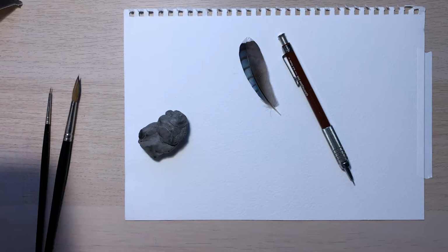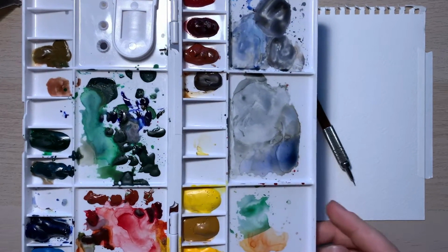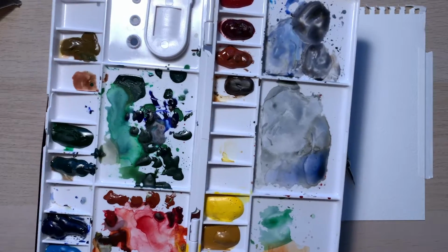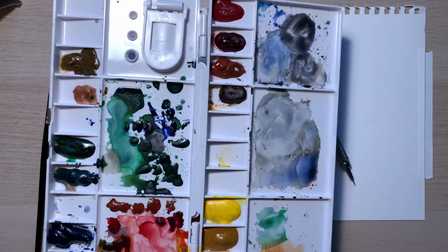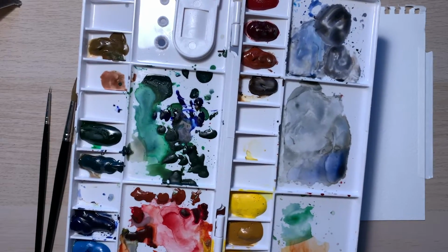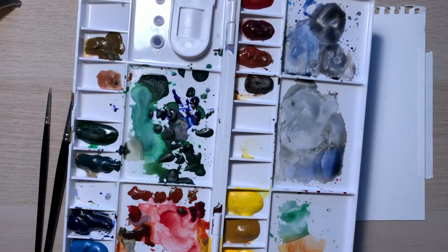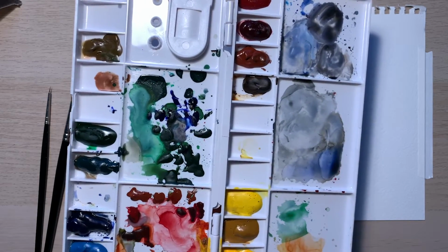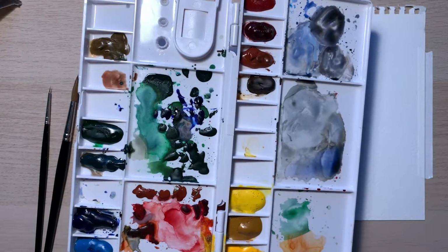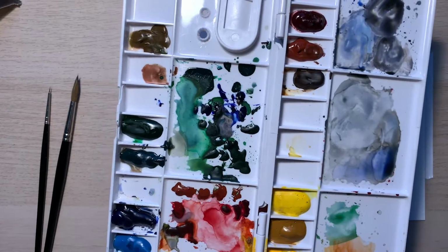watercolor paints, of course, and so I have a palette prepared here with a bunch of paints. I'm using Winsor Newton brand, which is the same brand of watercolors that Tony Foster uses, and I have an assortment here. For this workshop, I'd recommend that you have at least just the primary colors. It doesn't really matter what brand. The more professional, the easier it might be to achieve really intense, vivid colors, but work with what you have on hand.